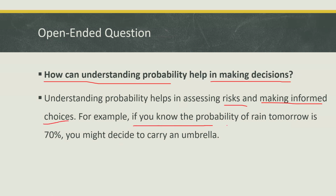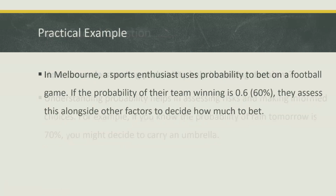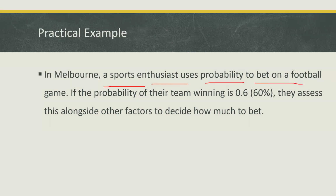For example, if you know the probability of rain tomorrow is 70%, you might decide to carry an umbrella. Like in Melbourne, as a practical example in Australia, where we live, where we study, where we work, sports enthusiasts use probability to bet on a football game. If the probability of their team winning is 0.6, or let's say 60%, they assess this alongside other factors to decide how much to bet.